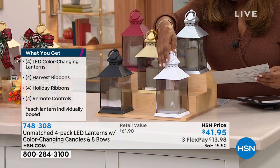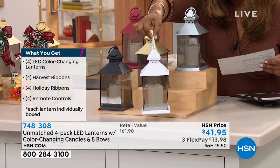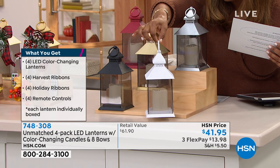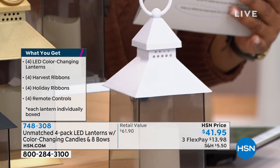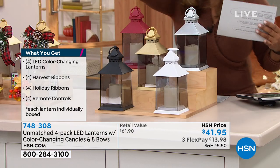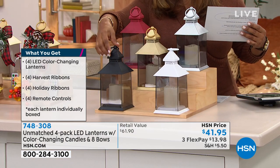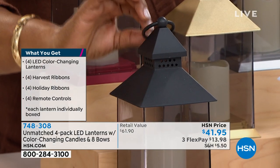Here are your colors. We have it available for you in the white. Oh my gosh, look at that up close. How beautiful, how pretty this is, right? From the steps that lead up to your home, to your front porch, to your foyer in your home, to the mantle on your fireplace. I mean, there's so many places to put these. You go from the all white to the all black.